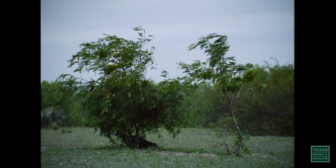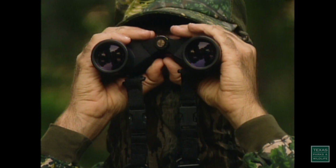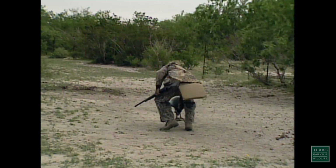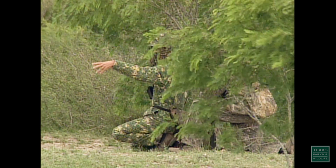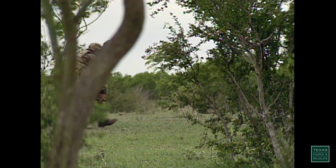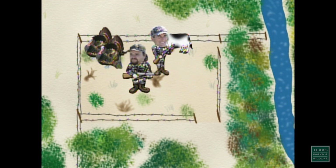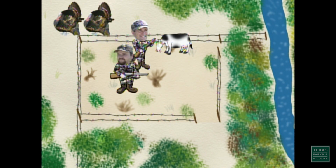After a couple of hours of watching the wind blow, Charles spotted turkeys way across the field on the west side. There they are. Let's go. Just set up in that northwest corner. Let's go. As Charles and Kevin moved closer, the birds moved further away, eventually crossing the fence into the adjoining property.